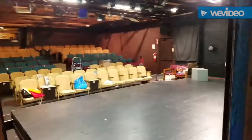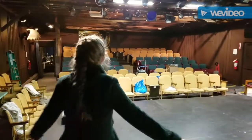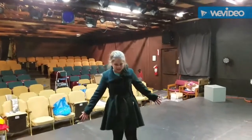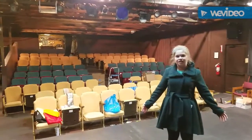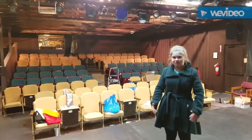As you can see, it loops around, so we can have many different entrances to the stage. And here we are back. This stage right here is the home of many places that I have been a part of. This is where the magic happens.